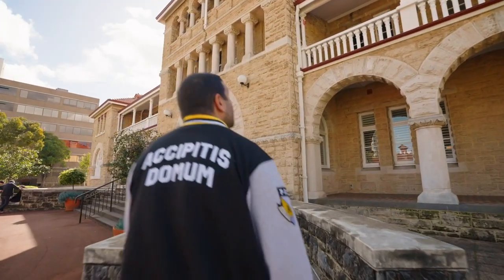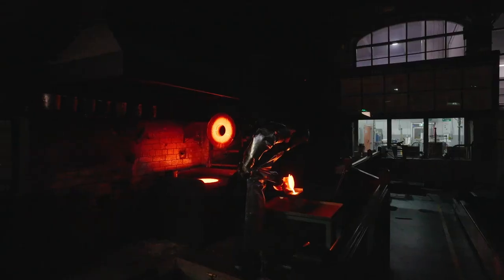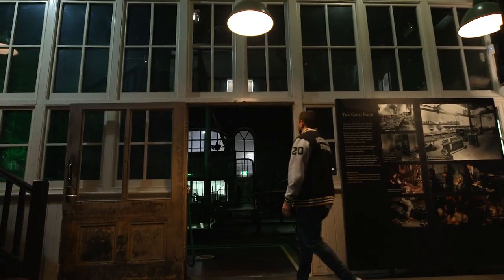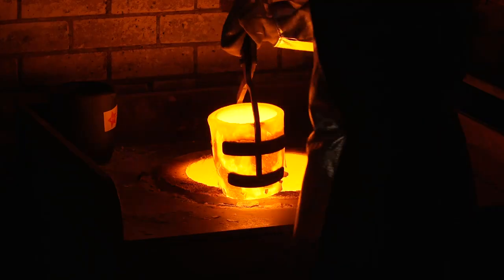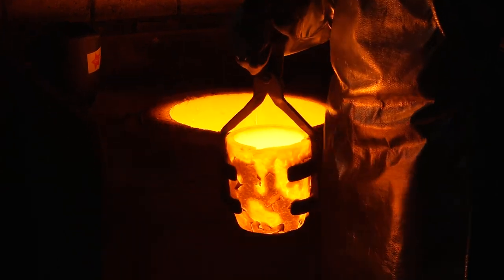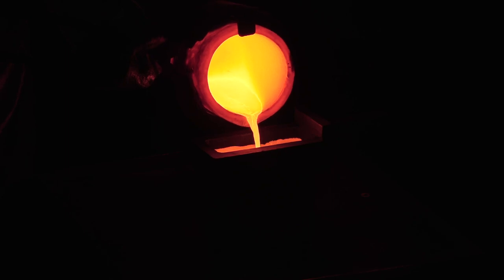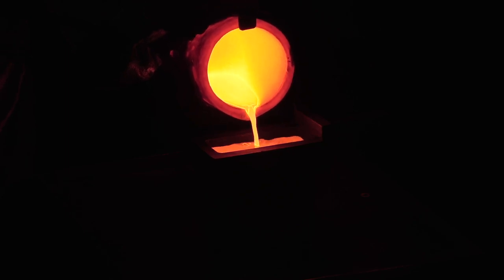There are so many highlights to see here, and one of the favourites is the live gold pour. It takes you back in time where you can imagine what it was like when the Perth Mint's melting house was in full swing from 1899 until 1990, before they moved operations to the Perth airport. Watch on as the 200-ounce gold bar is melted down and poured into the crucible at 1,064 degrees Celsius. I should have worn my sunglasses.